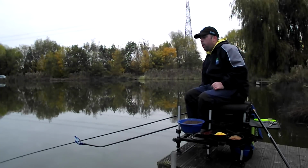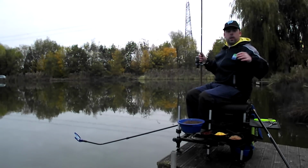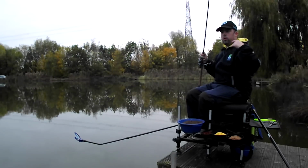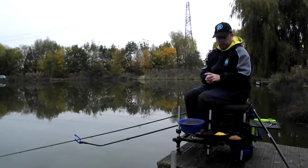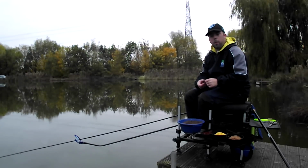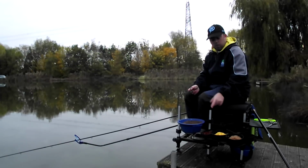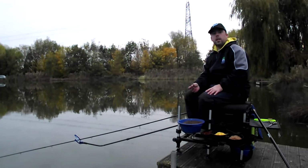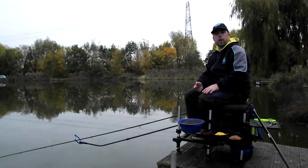The way I'm going to load the feeder today is really simple. I've got an array of particles, and basically what I'm going to do is block the first end of the feeder in with a little bit of ground bait, and I'll put my thumb inside to stop that, and then I'm going to put a few particles inside. Now I've got some casters, I've got a bit of corn, I've got some soaked micros, a bit of chopped worm and some maggots.